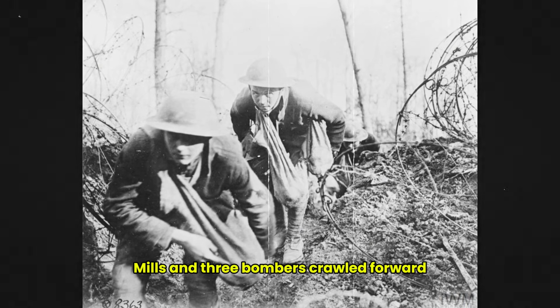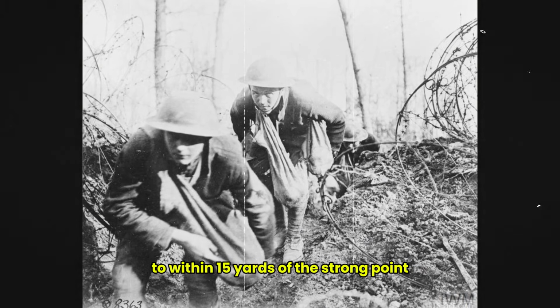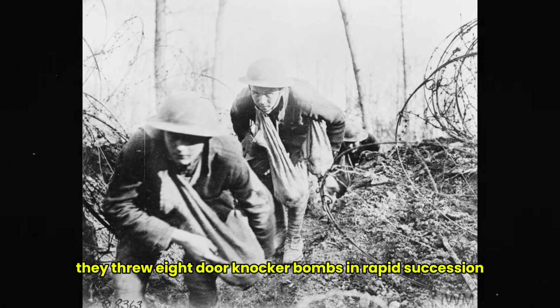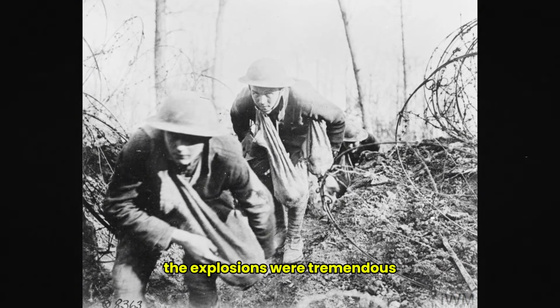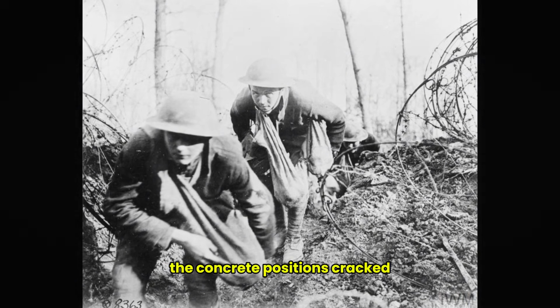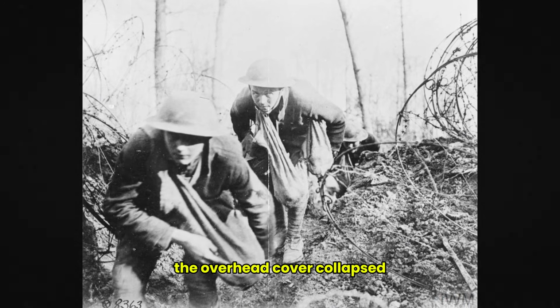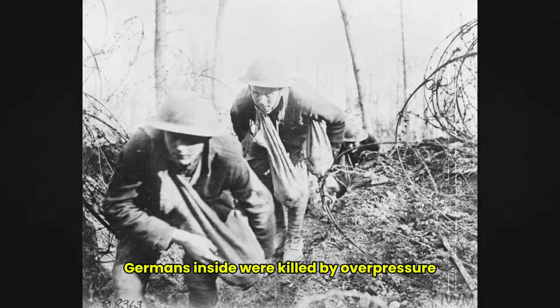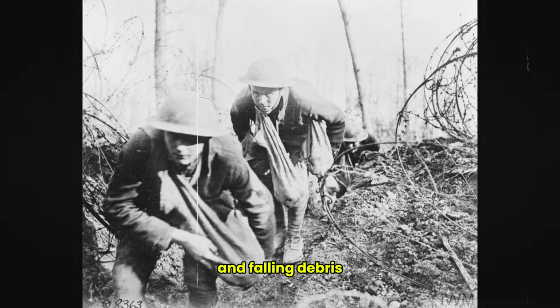Mills and 3 bombers crawled forward to within 15 yards of the strongpoint. They threw 8 door knocker bombs in rapid succession. The explosions were tremendous, far louder than normal Mudcan bombs. The concrete positions cracked. The overhead cover collapsed. Germans inside were killed by overpressure and falling debris.